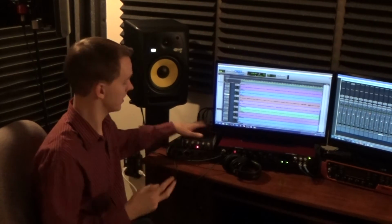This is a PreSonus headphone amp. It allows me to plug in 4 headphone channels instead of just 2. So that's very, very helpful if you have a lot of clients over here.